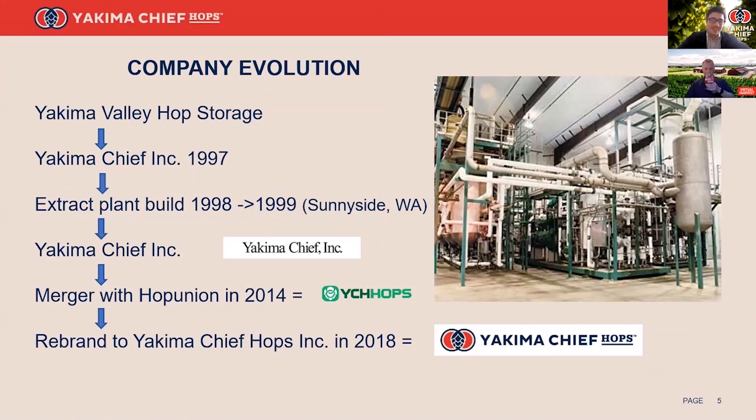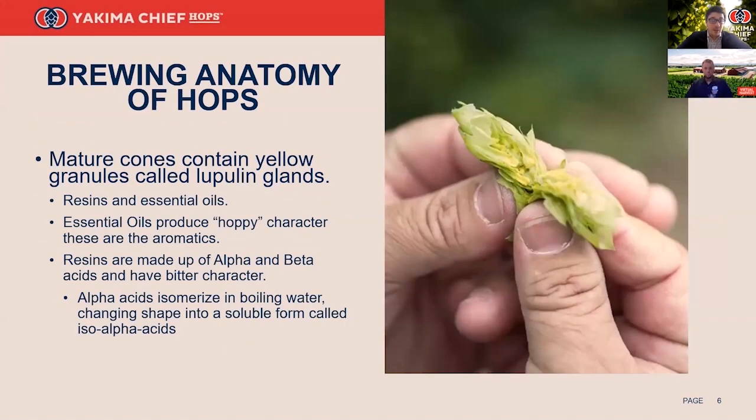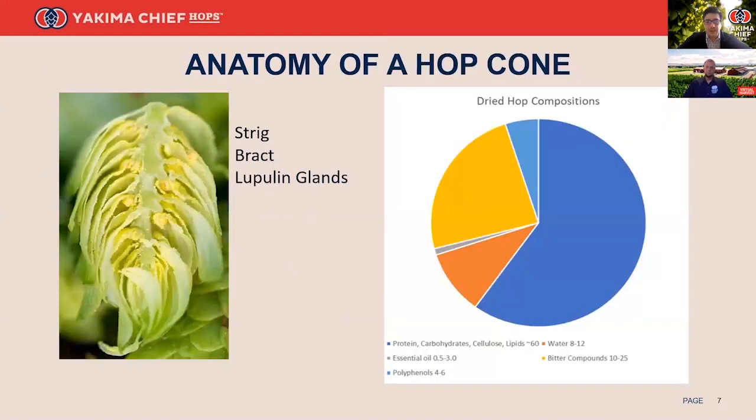So, Brewing Anatomy of Hops. Arguably one of the most valuable parts of the hop cone is the lupulin glands. That's where we get the resins and essential oils. The essential oils produce the hoppy character, and the resins make up the bitter character, as well as the preservatives. Here's another slide about the anatomy itself and how they're made up.